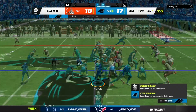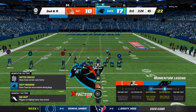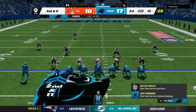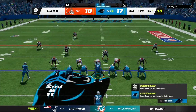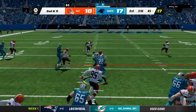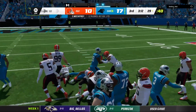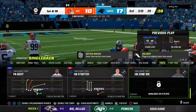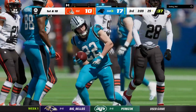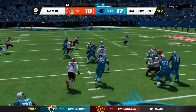Sometimes you just sit back and marvel at what he can do defensively. Speed, strength, quickness. He's the whole package. And that package just wrapped up the runner for a loss. Another run with McCaffrey on 2nd down. Yet again, just a bruising carry. And he's taken down inside the 30. 82 yards for him on the ground now, as he has been terrific here this afternoon.